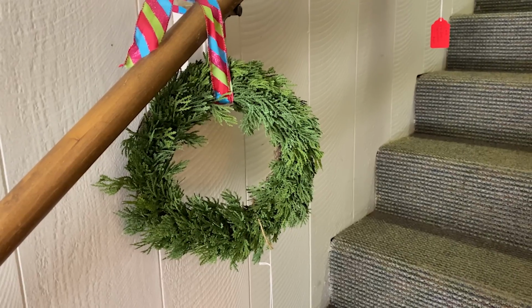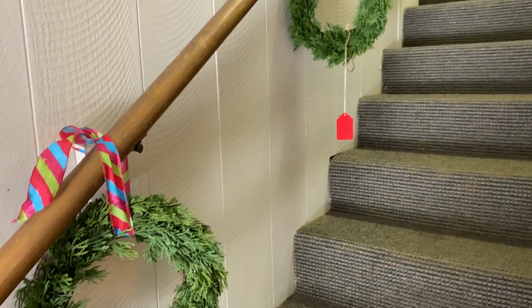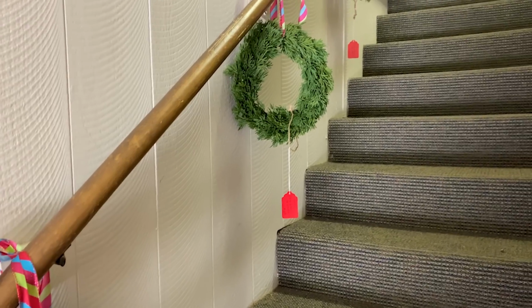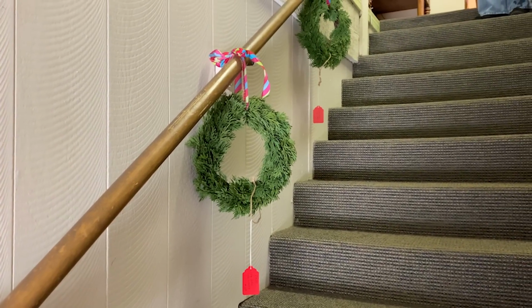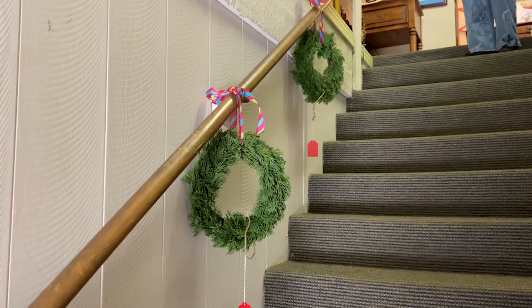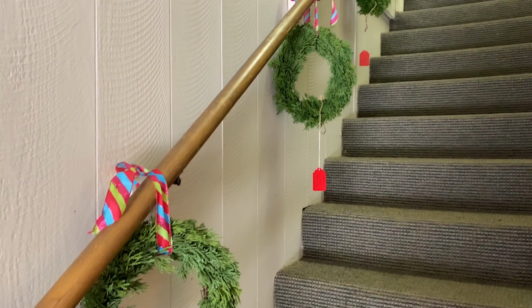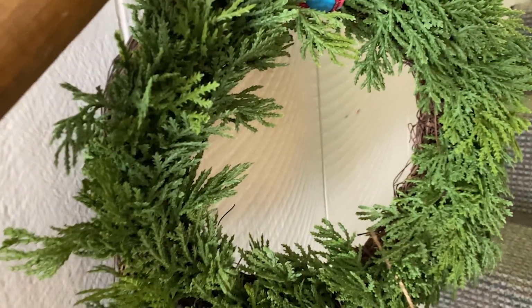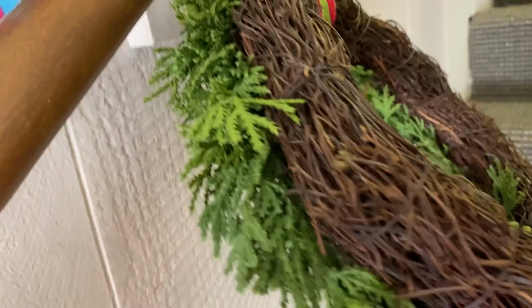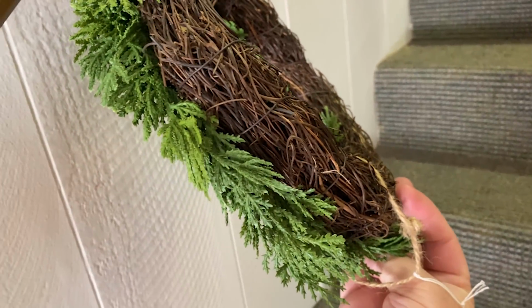So this is probably my favorite idea and one I am definitely going to steal at my own home. If you don't want to do greenery all up and down your banister, going up and down your stairs, do a trio of wreaths like this. And if you look around to the back side of them, Stuart, if you can kind of show the back side, these are just those grapevine wreaths that you can get inexpensively at any kind of craft store.